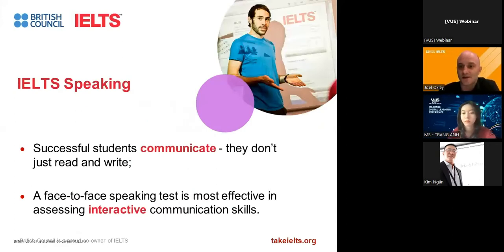So speaking, successful students communicate. They don't just read and write. And a face-to-face speaking test is most effective in assessing interactive communication skills. Okay, so what do they mean? You can see there, you've got the words communicate and interactive, they're highlighted in red.